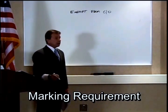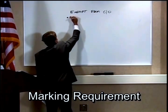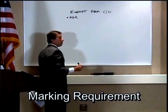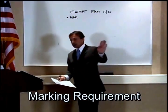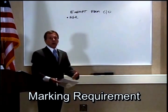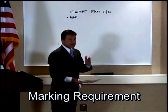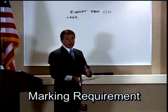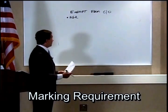First of all, American goods returned. And also, I'm going to abbreviate that just as AGR. American goods returned. Obviously, if I take an American product and I ship it overseas and it comes back, for any reason, the guy rejects it, it didn't work, he's sending it back to have it repaired or whatever, customs is not going to stop it at the border here in the United States and go, hey, you didn't pass country of origin marking requirements.